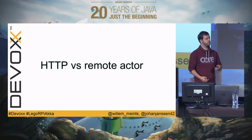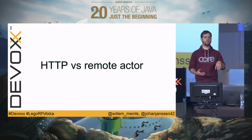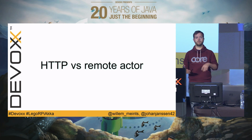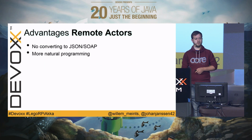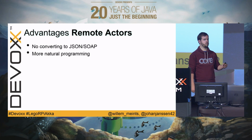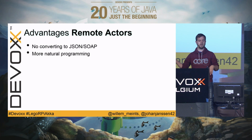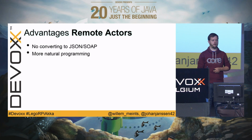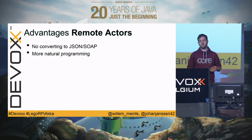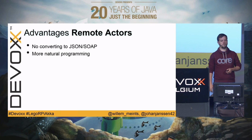I told you earlier that we did something with REST services in the beginning, and we moved from REST services onto remote actors. There are a couple of differences. In HTTP, you have to send JSON messages. You have to serialize your data into JSON, and at the other end, you have to deserialize it and convert it into objects again. You don't need to do that in Akka. You don't even have to make a connection in Akka. You just say, I need that other actor, and in config, it will say it's on a different machine. We use it in code, but you could do it in config, by the way.